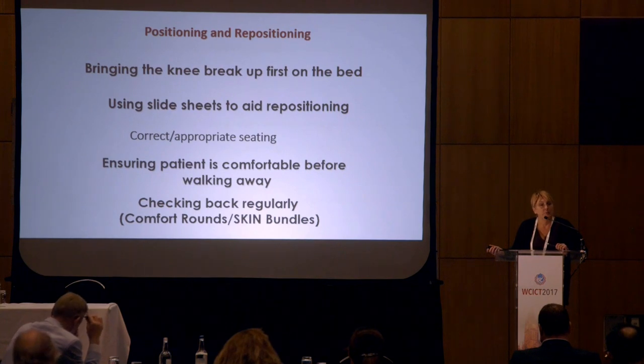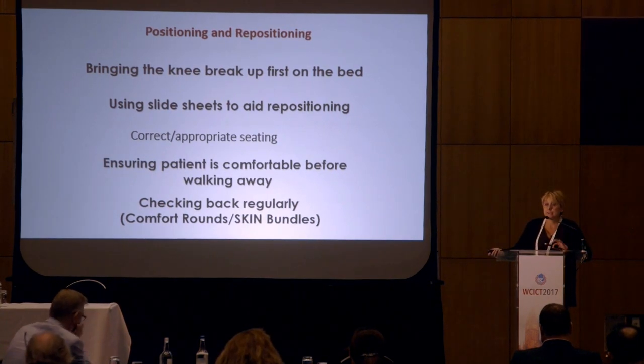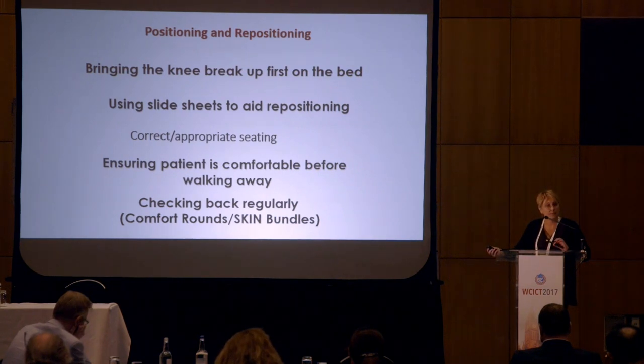We also need to ensure that we're checking back on our patients on a regular basis. And a lot of places now are employing things such as the comfort rounds and the skin bundles. But once again, it's using those to their best effect. One of the things that I see, because I do a lot of review of clinical notes and clinical records, is that with the skin bundles and with the repositioning charts and the comfort rounds, we're seeing the same position for the patient at every single round. So the staff may be filling these in every 2 hours, but they're not actually necessarily using the information that's on that chart to inform what they're going to do next. So the patient is always sitting, sitting, sitting, sitting at every 2 hour interval that the nurse is going to them, but they're not changing their position.